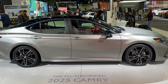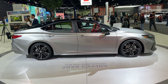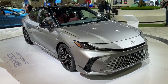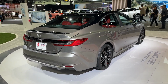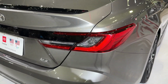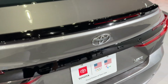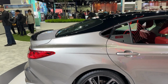So here is the side profile view, the all electrified 2025 Camry, because the new Camry is available exclusively with the hybrid powertrain, but more about that a bit later on. Now let's focus here at the rear. One of the highlights here are the new lights, beautiful LED tail lamps, and also they are connected with this gloss black part here on this trim with the Camry lettering here as well. Very pronounced rear spoiler, look at this. And I think they really nailed it with the design.